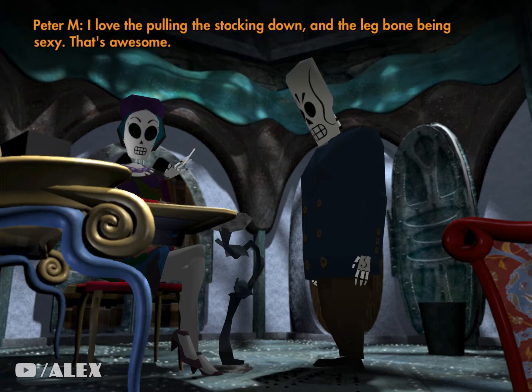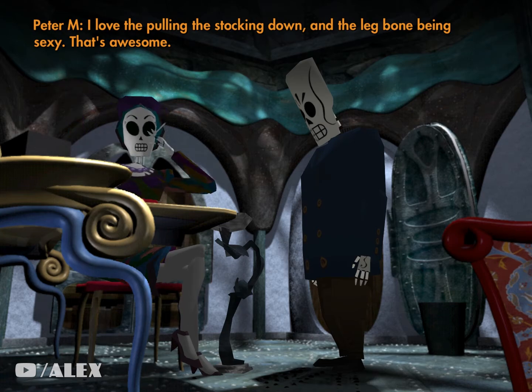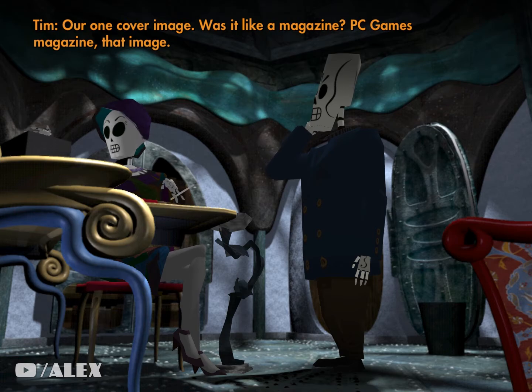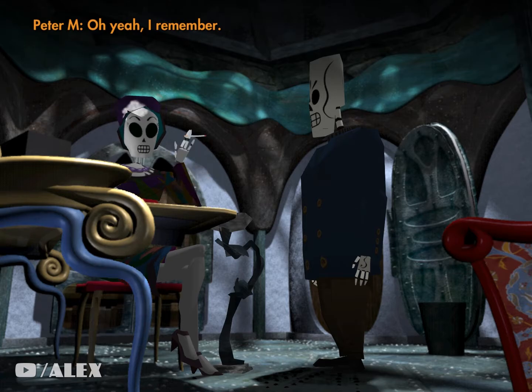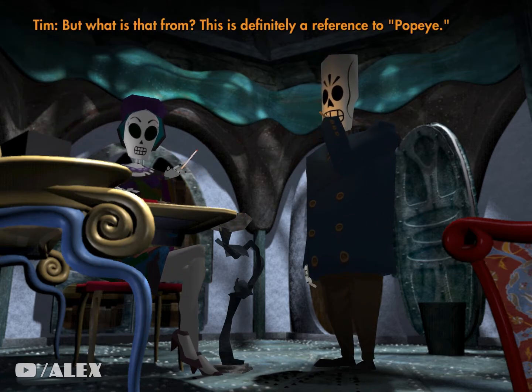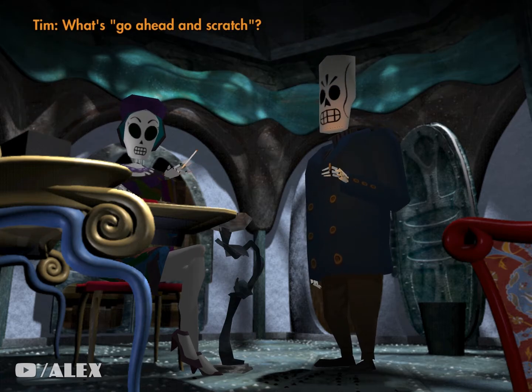I love the pulling the stocking down of the leg bone. That was sexy. That's one awesome cover image. Yeah. It was in a magazine, PC Games magazine. Oh yeah, I remember that. Yeah. But what is that from? This is definitely a reference to Popeye. And also, let's go ahead and scratch, right?